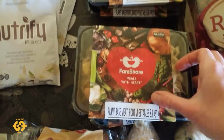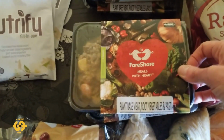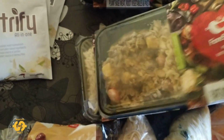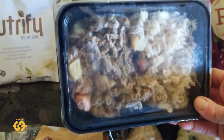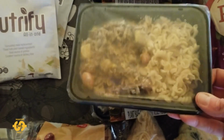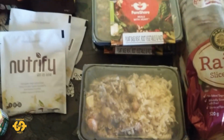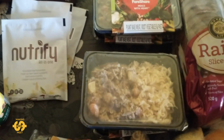And we're lucky to get 4 ready meals this week. They're all the same. They're the plant-based meat with root veggies and pasta, which look a little bit like this. They do actually look heaps better when you heat them up. So pretty handy to get. So that's awesome. That's like dinner sorted for us, for all 4 of us.